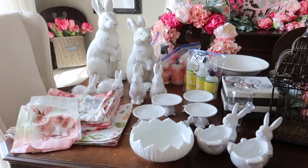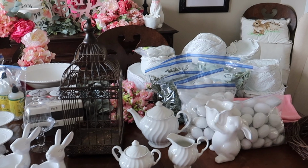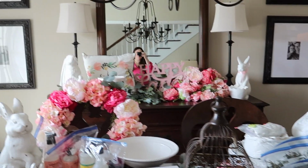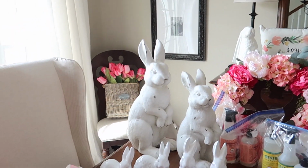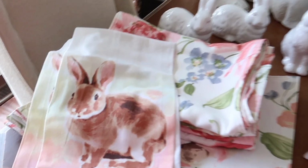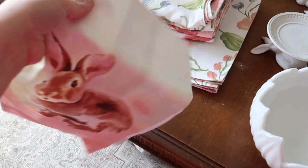Okay, so here it is all laid out together, sort of an overview of my Easter decor. I realized that it looks like a lot, but I have been collecting all of this stuff over several years. I've found that my taste tends to stay the same, so every year I just add a few new pieces to my Easter decorations or my seasonal decorations.